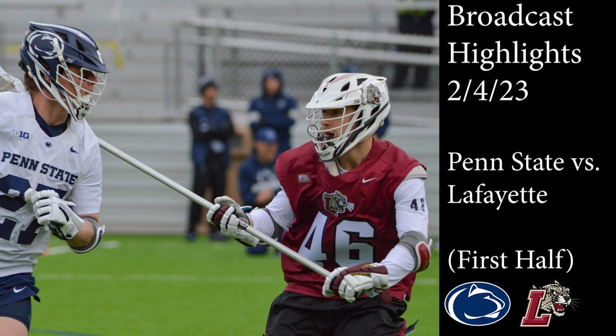Working up quickly is Bone for Penn State. Bone gonna score. Off the face-off, immediately Hudson Bone capitalizing for Penn State. That's 2 quick goals to open up this second quarter. Penn State leads 8-2, 14:12 to go in quarter number 2.